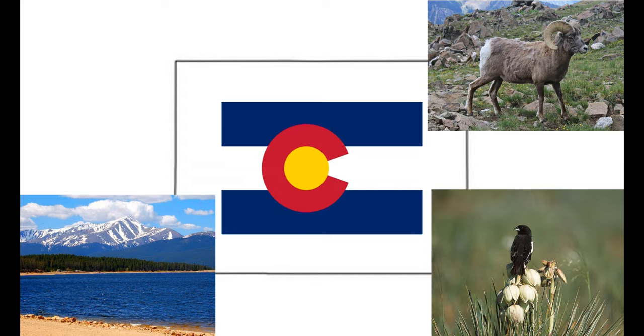The state bird of Colorado is the lark bunting, Calamospiza melanocorys. Lark buntings are small songbirds. They have a short, thick, bluish-colored bill. The males are the ones that have all the color, being all black with a large white patch on the upper part of the wing. Females tend to be grayish brown with white stripes.